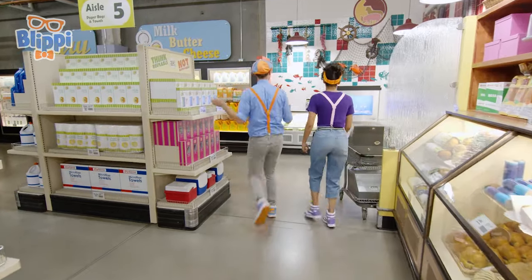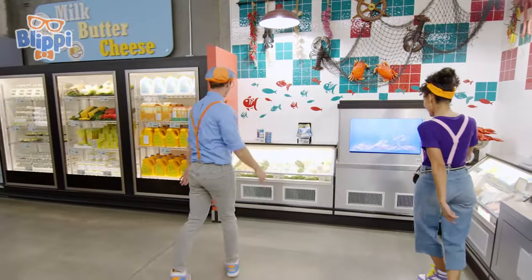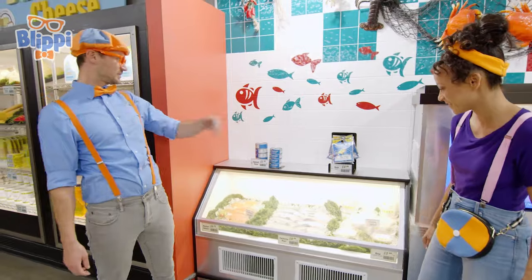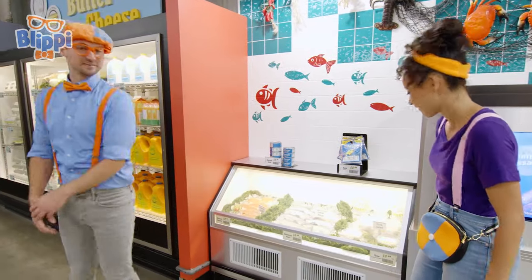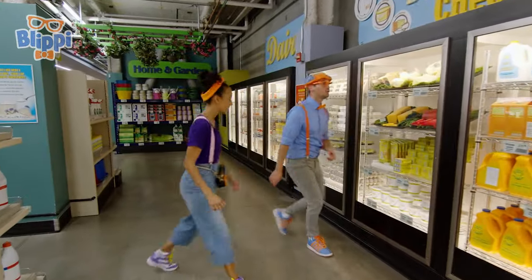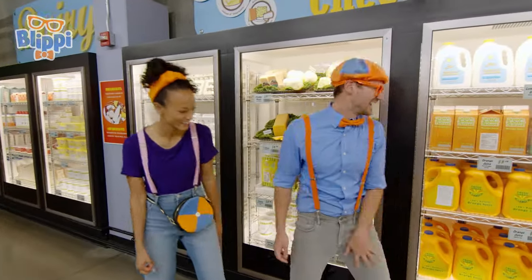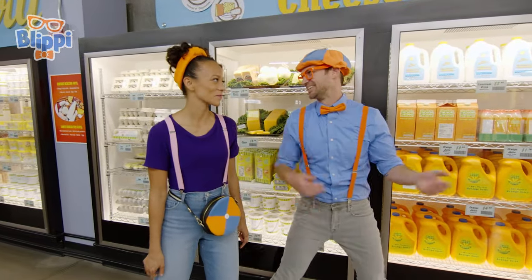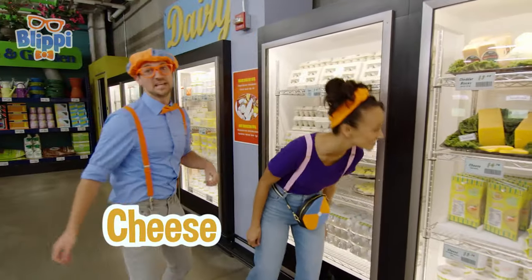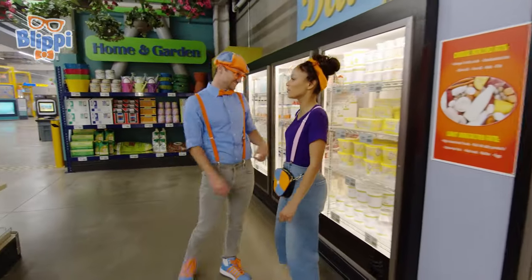Yum. Woo. Whoa. Welcome to the seafood section. Looks like there's some fish in here. Whoa. Trout. Ooh, some Alaska salmon. Wow, this is a very nice grocery store. Oh, yum. Orange juice. It's yummy and it's orange. Ooh, cheese. I love cheese. Cheese, please. I love mac and cheese. Ooh, me too.